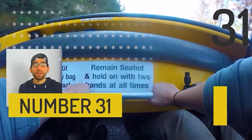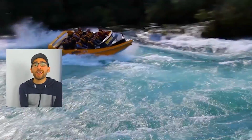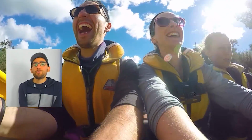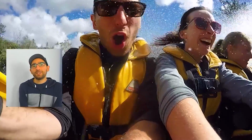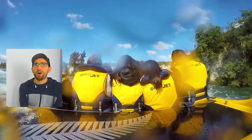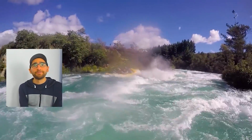At number 31 we have jet boating. A bit like whitewater rafting, it's an icon, it's something that everybody does when traveling around New Zealand. There are plenty of options, but the whitewater rafting with Rapids Jet in Taupo is quite epic because that's probably the only one that makes you whitewater raft on rapids. It's very bumpy.